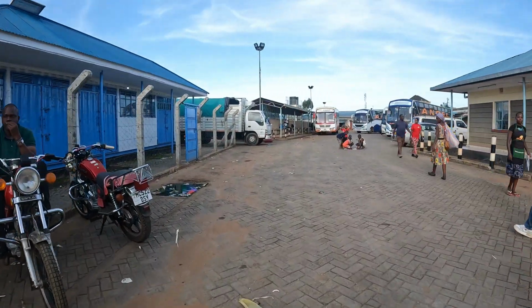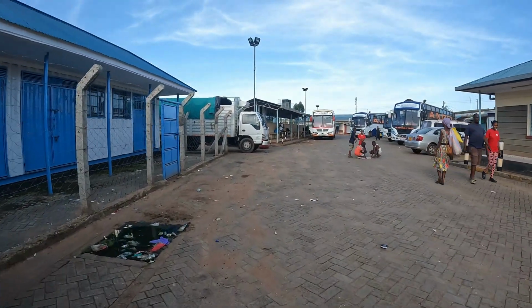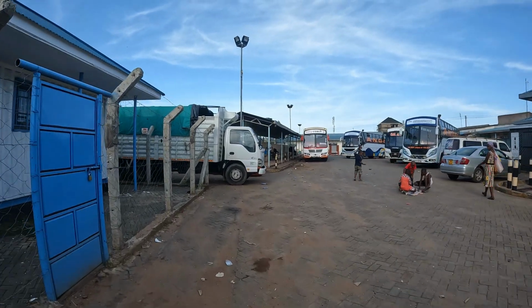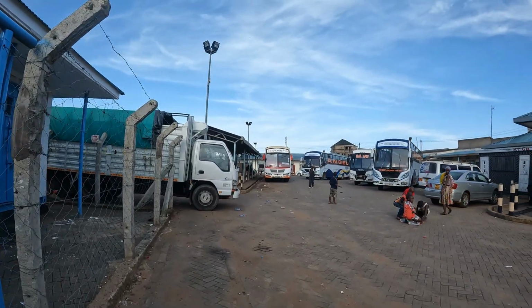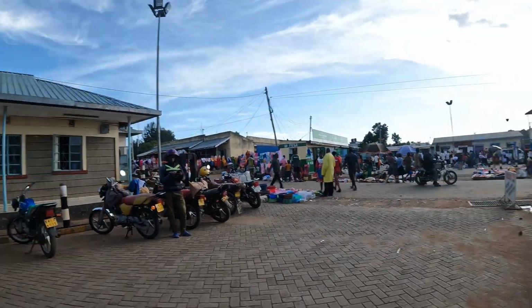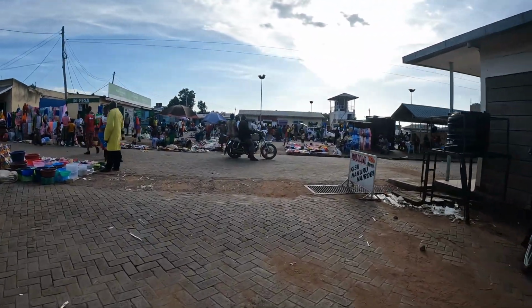Yeah, this is the main stage. I see some buses here. Bus stage. It's a small town, yes, but very vibrant. The vibrancy level of a border town.